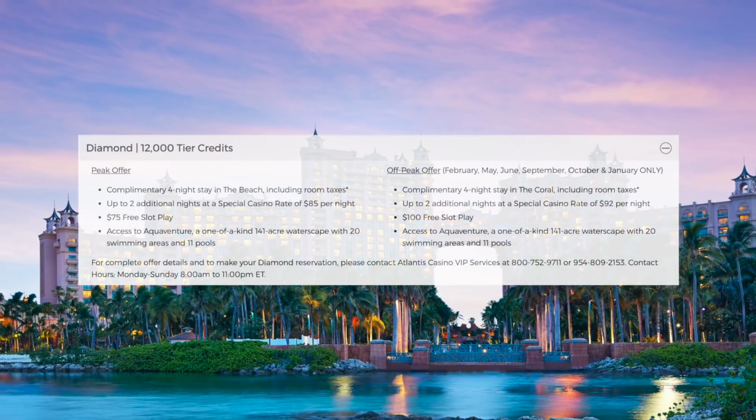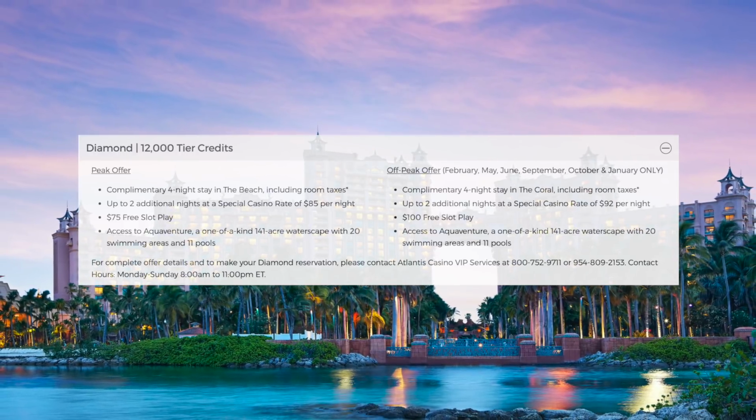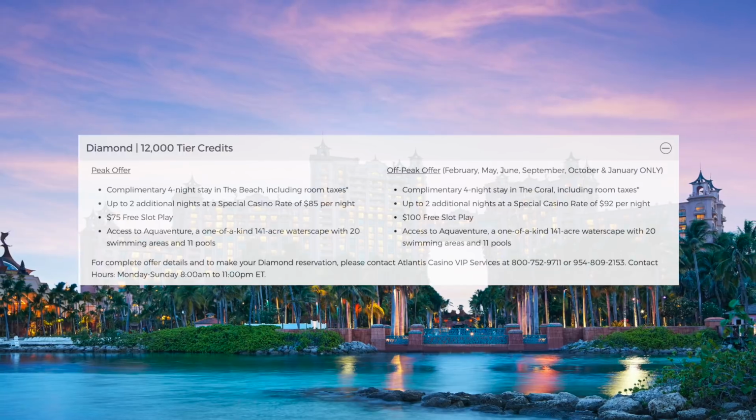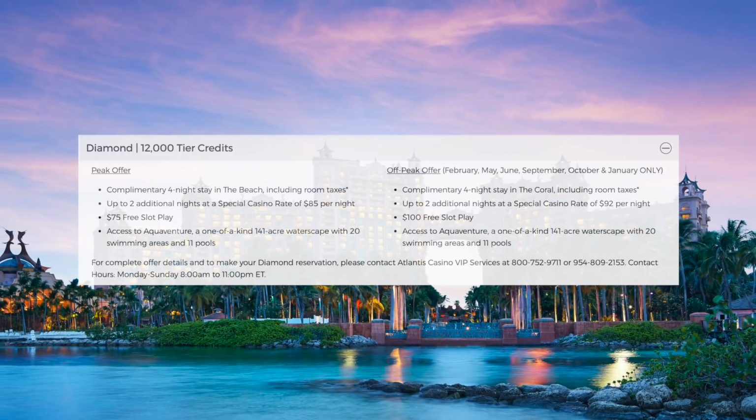Well, in addition to a bunch of complimentary perks in Las Vegas, like valet parking and getting to skip the queues at all the buffets, you also get a complimentary 4-night stay at the Atlantis Paradise Island in the Bahamas, simply by calling up Caesars Rewards and booking your 4-night stay as a Diamond member.